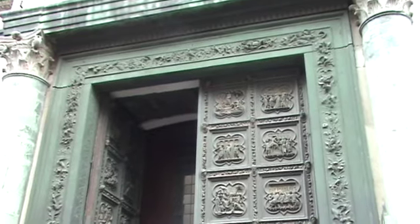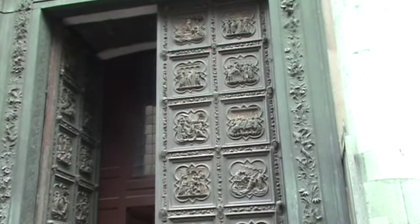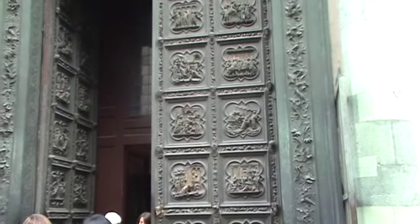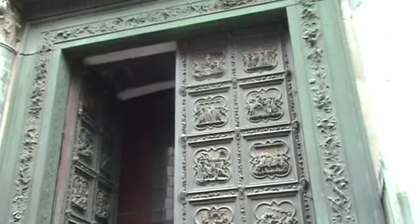North side, and these are the 28 panels that Ghiberti created after he won the contest against Brunelleschi in 1403. In the Bargello.